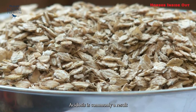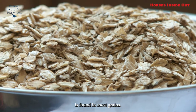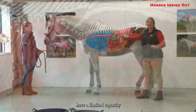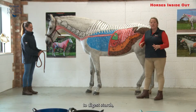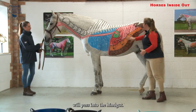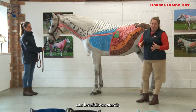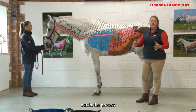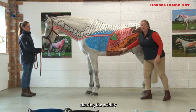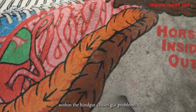Acidosis is commonly a result of feeding your horse too much starch, and starch is found in most grains. As the small intestines have a limited capacity to digest starch, any excess starch that we feed will pass into the hindgut. Now, the microorganisms can break down starch, but in the process they will produce acid. And as we've already seen, altering the acidity within the hindgut causes gut problems.